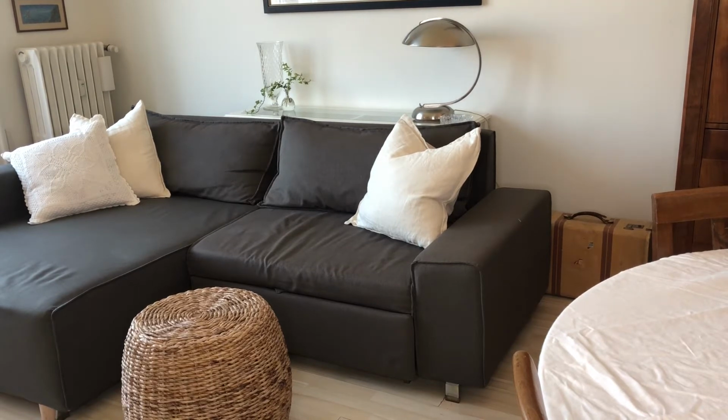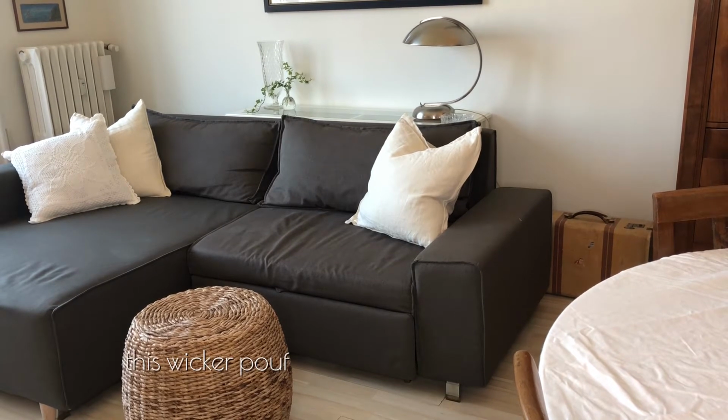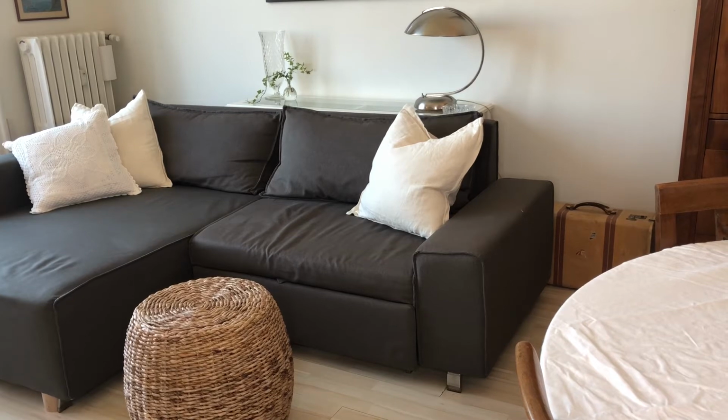In front of the sofa is the wicker poof that I brought from Texas. Yeah, it's that good. I brought it with me. I bought that at Home Goods. It's seating, it's a tiny table, and yes, it's also pet friendly. Cats cannot destroy that thing with their claws, trust me. It could only be better if it had storage in it.